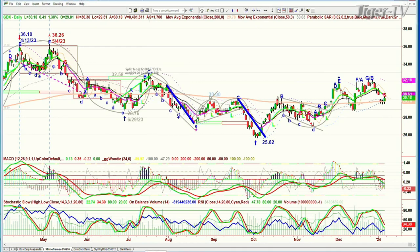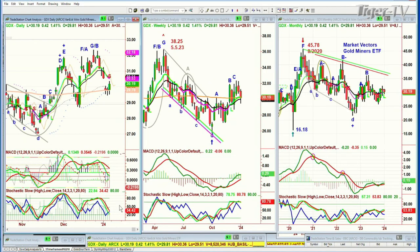Say 3 points for gold, because when gold moves, it really moves. But I'm just saying to you, keep in mind that the miners, the GDX, has been stuck right here for quite some time, and I don't see it giving me any indications yet that it wants to move much higher. It's had the opportunity because the 200-period moving average in the weekly chart has done the same thing. It's right on it now at 30.19.